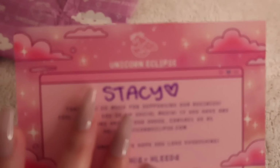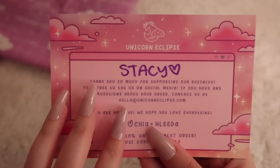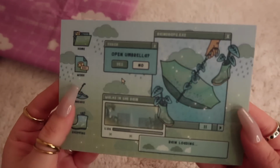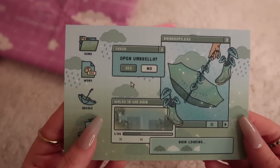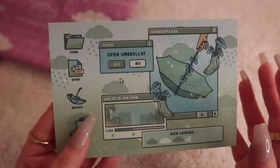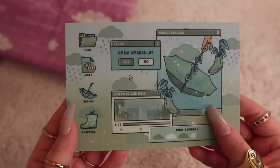And it's just the cutest stationery. Even their little card. I just love it so much. And then on the back here is another example of some of their designs. It's just kind of like playful, digital, cartoonish, but not, I don't know. I'm sure there's a name for it, but it's super cute.